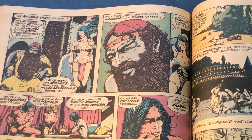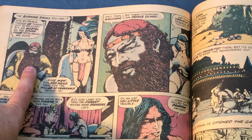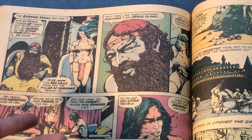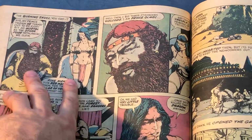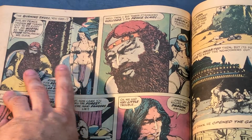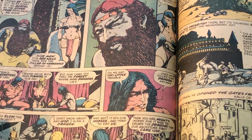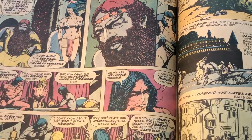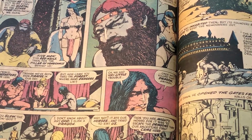Also, here we got our kind of leader here, Prince Olmec. And again, the name sounds similar. Anyway, he's got just the biggest beard. And I think that's part of the short story as well, because it's in the other adaptation. And then this lady's barely wearing anything, and that's Tessella, and she's important.